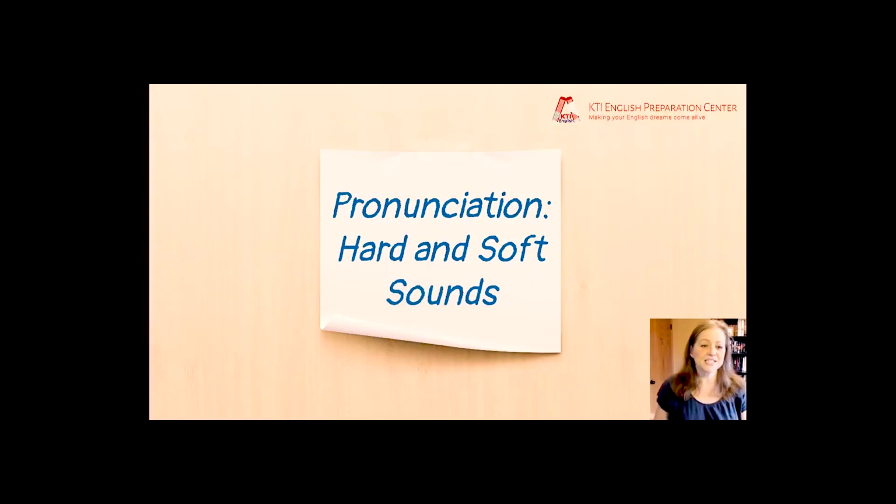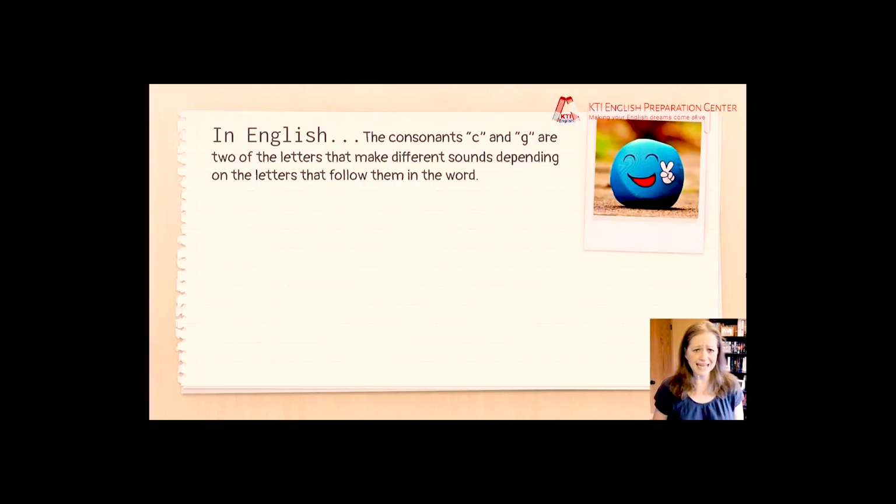Okay? So today's topic is pronunciation of hard and soft sounds. I briefly mentioned it last week when I was talking about silent letters because I'll review one of the rules. It comes in with this topic as well. Hard and soft sounds. So in English, we have two letters, the consonant C and the consonant G, that have two different sounds. We call them the hard and the soft sounds. And it depends on what letters come next, or it depends on a couple of little rules that we'll go through today. So this might help you know how to read it and how to say it.